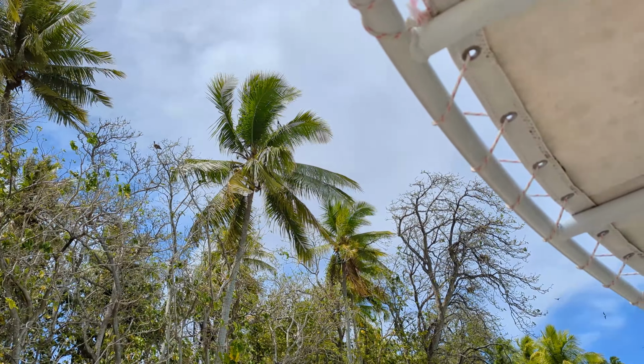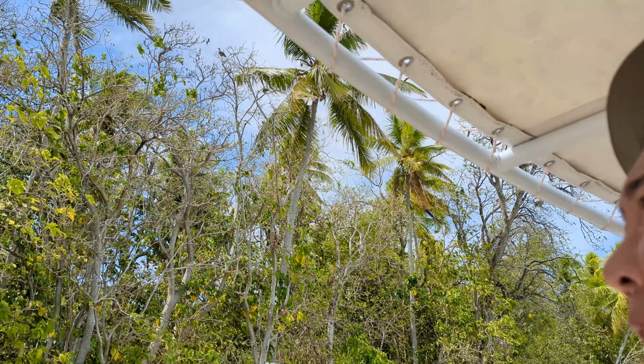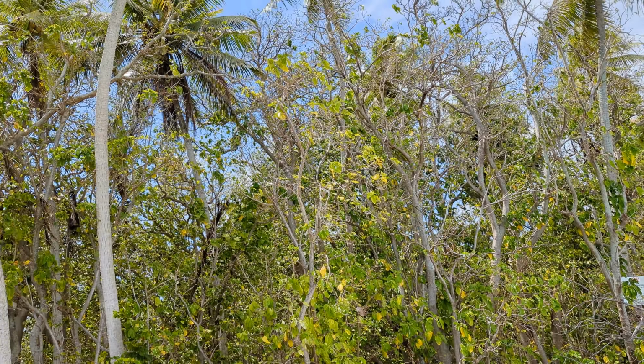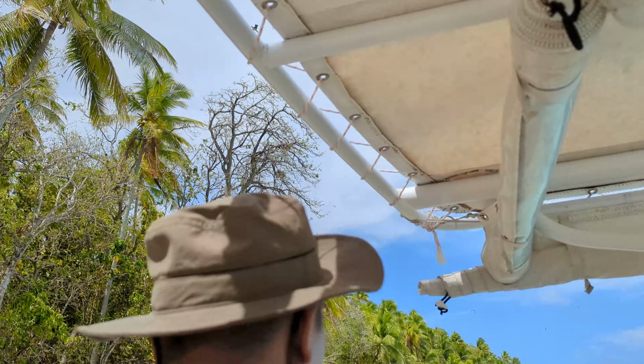Yeah, the sun's behind them, so it's hard to get the color. Stay down. Just look at that. They're behind the boat. All the birds flying. Oh, sorry. Sorry.